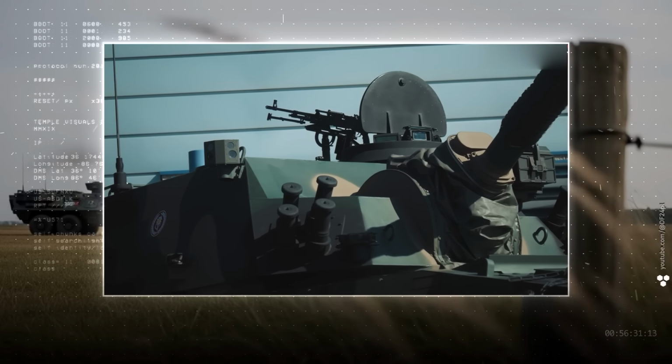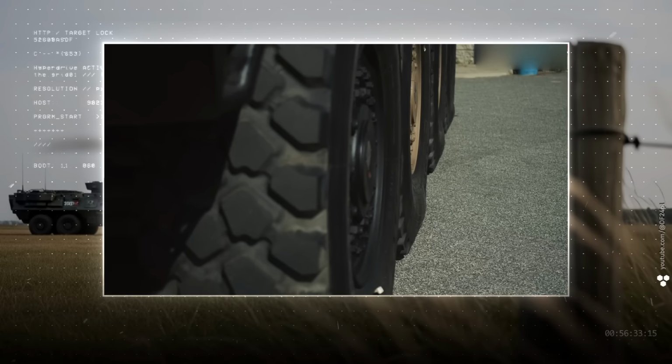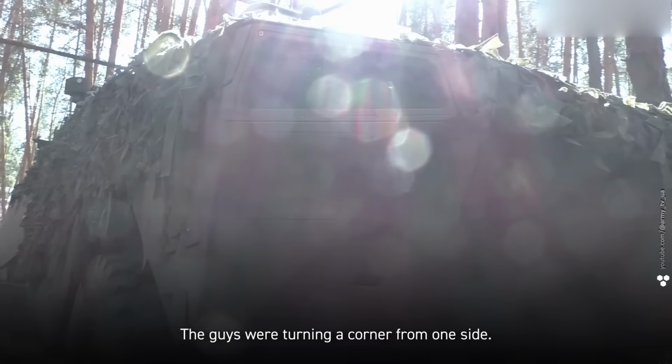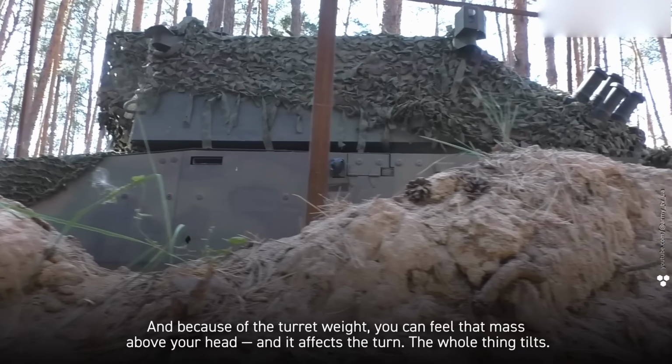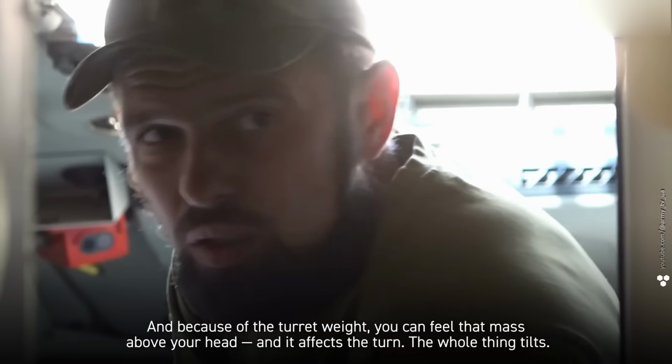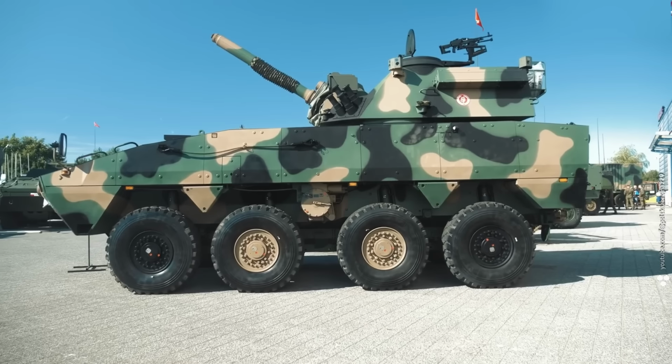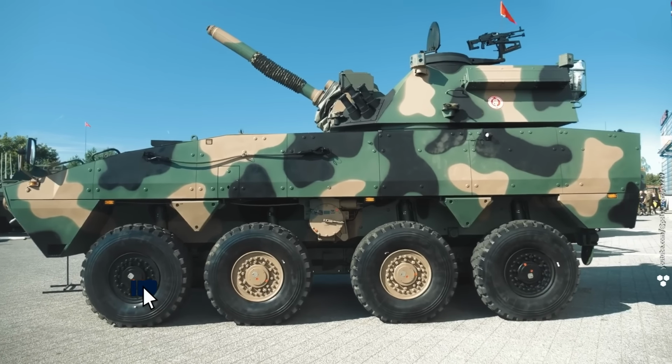But high-speed driving with a massive gun turret over your head comes with a serious downside. The guys were turning a corner from one side, and because of the turret weight, you can feel that mass above your head, and it affects the turn. The whole thing tilts.